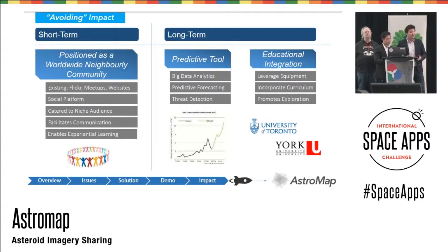Furthermore, we've identified the education vertical as an area of great opportunity. Because when you think of universities such as U of T or York University, they have equipment set up to actually gaze into space for people to use. So by selling our application and incorporating it into their curriculum, we'll be able to promote more exploration and further usage.